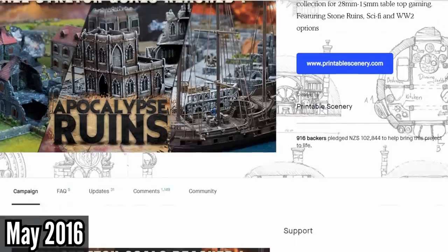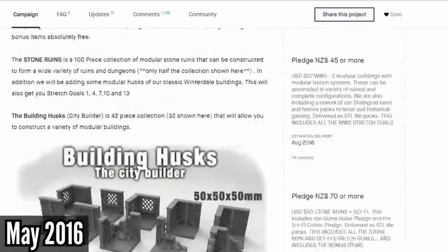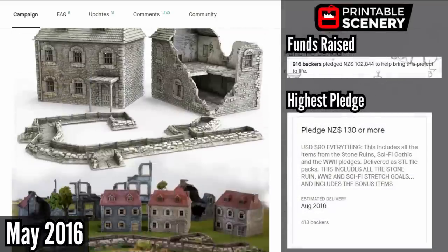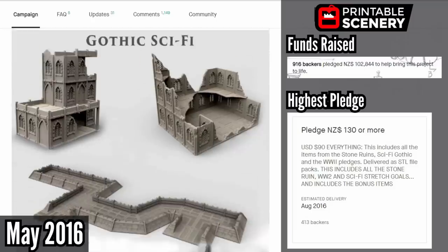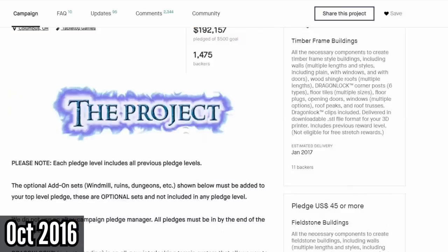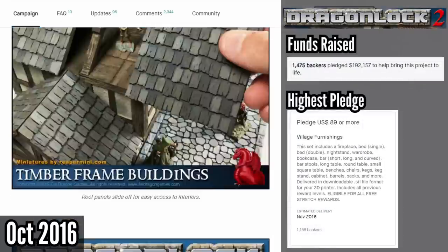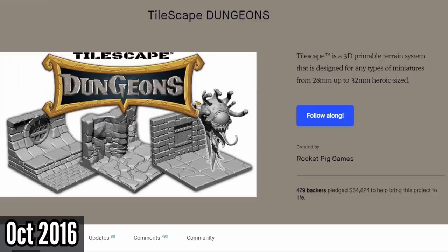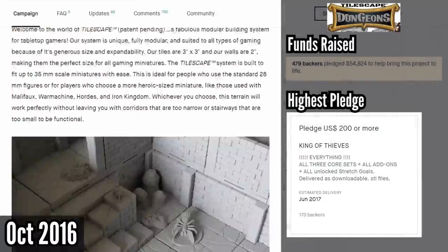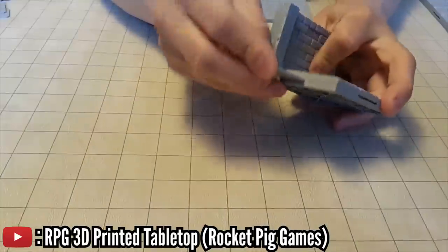Now, in May of 2016, Printable Scenery also introduced their first dungeon tile Kickstarter, the Apocalypse Ruin set, still with no locking mechanism. This Kickstarter success would go on to position Printable Scenery as a key player in the 3D printing tabletop gaming community. In October, Fat Dragon Games' Dragonlock 2 Kickstarter successfully funded, raising almost double the funds of their first Kickstarter from the previous year. And following that, Rocket Pig Games launched their first successful tiles Kickstarter as well, raising over 50K in their first run, introducing their own proprietary tilescape locks.